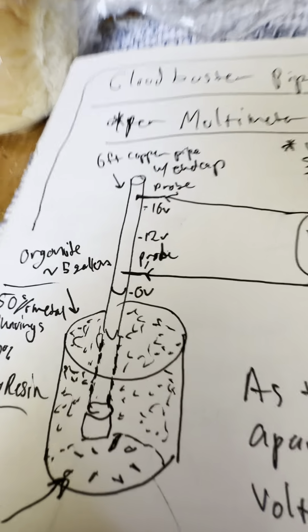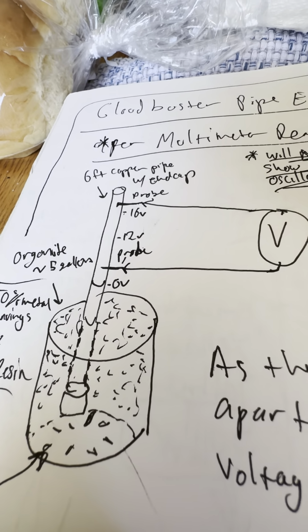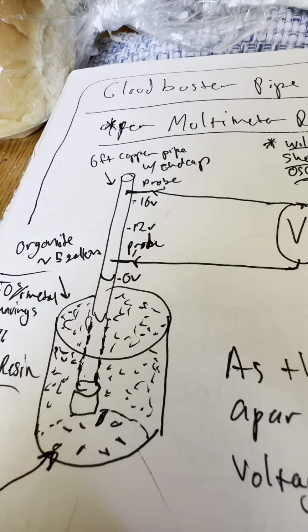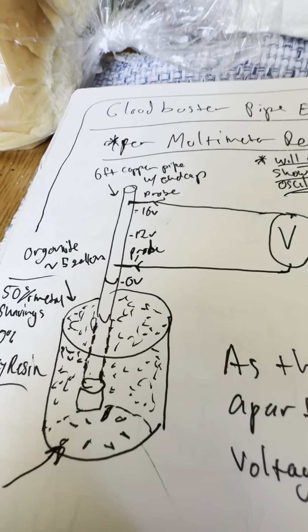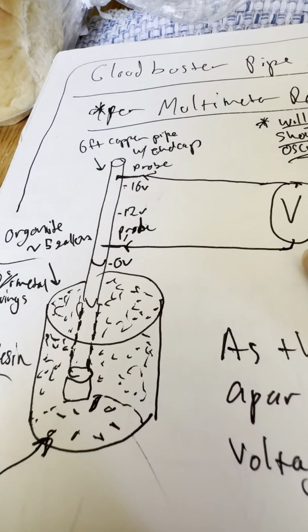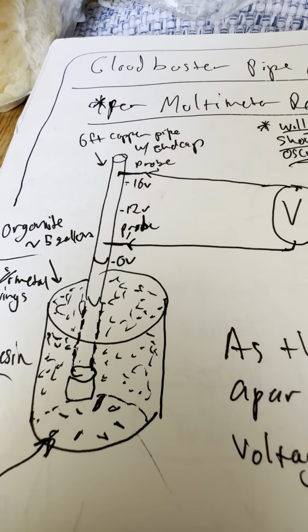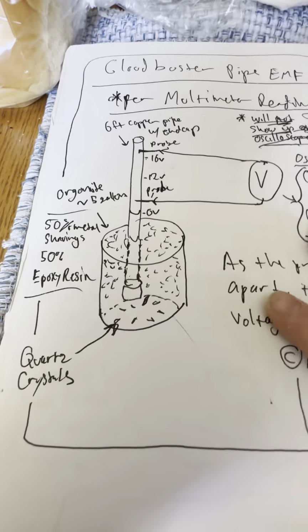I said it won't show up on an oscilloscope. I think that will be true because I tried linking two pipes together, and all I got was some AC noise from the walls, and the dishwasher tends to make a little fiery pattern. It's kind of cool, but it turns off once the dishwasher turns off. So linking two pipes together, the oscilloscope doesn't show anything, so I assumed with just one pipe it would be the same way.